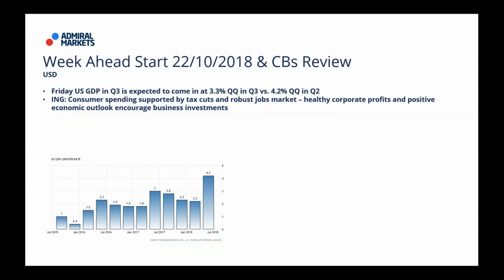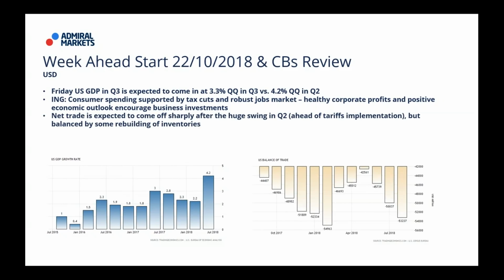Once more, dollar long. Don't short the dollar in a position or in a swing trade right now. Try to long the dollar. That doesn't mean that the dollar doesn't come off. Us big boys manipulate the dollar lower. Why? We have to, because everyone, their grandmother on the professional side, every fund is longing the dollar right now. Net trade is expected to come off sharply after the huge swing in the second quarter ahead of tariffs implementation, but balanced by some rebuilding of inventories. So keep an eye on inventories as well, please.